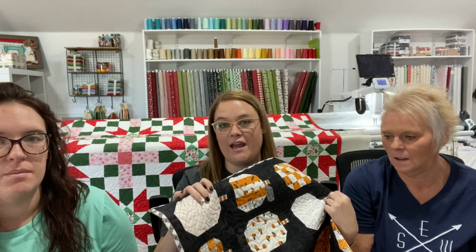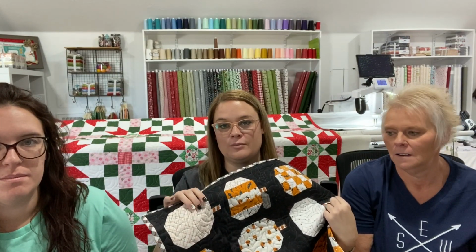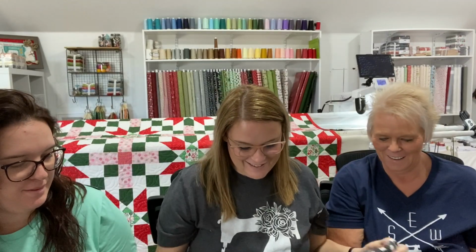I just love Halloween. I could make everything Halloween, but an all white pumpkin quilt with a black background. I am collecting white, low volume, and cute Halloween prints for next year. Yeah, that'll be cute. You should collect them too, and then we can sew together. That was a really fun make. We had a lot of people love that one.